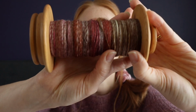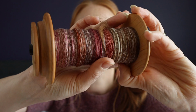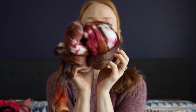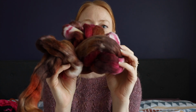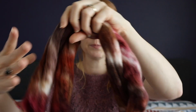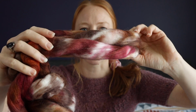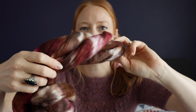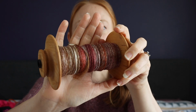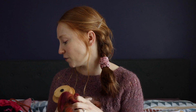And this is what the first half spun up like. I think I'm going to end up getting a fingering, maybe a sport weight yarn. And here is the second half that I have not started spinning yet. It's gorgeous. Oh, look at it. Oh, it's so beautiful. It's all twisted up. But I love the way it's dyed. I love it when fiber dyers leave white in there like that. It just adds this beautiful pearlescence to it when the white kind of shoots through everything. I love it. I think it's going to be really beautiful.